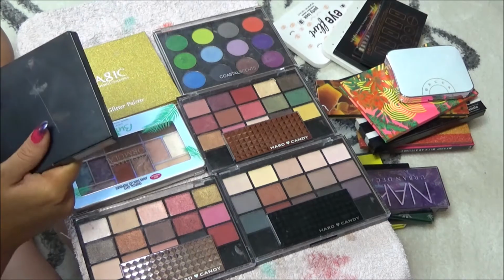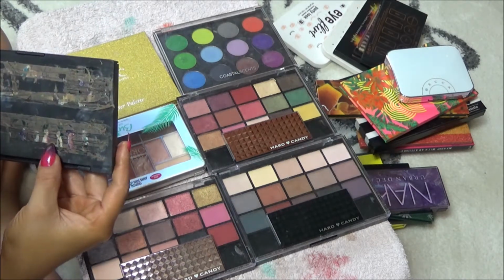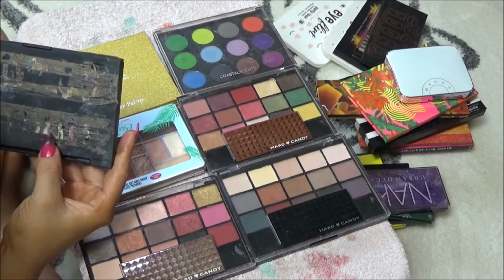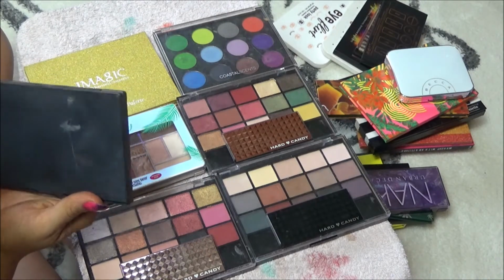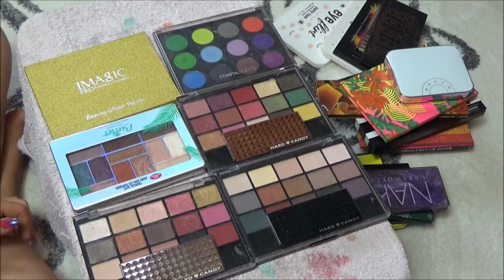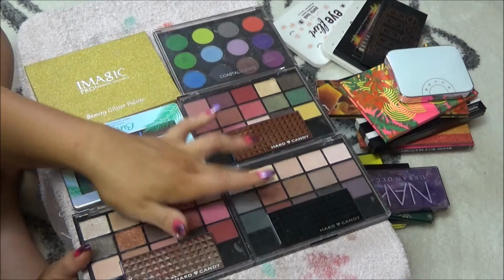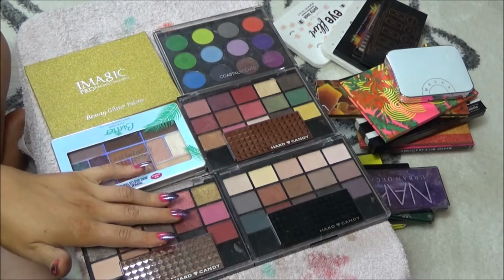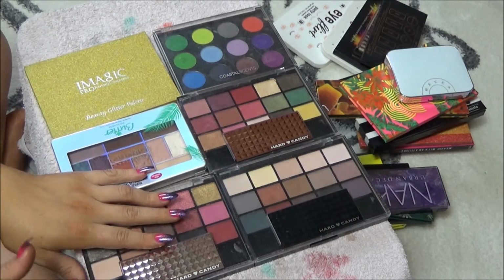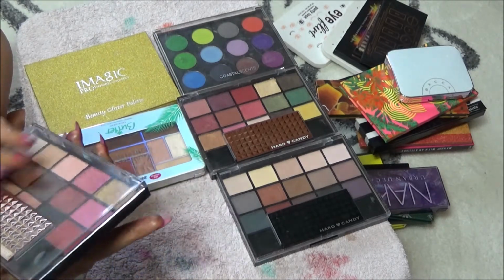Oh, do I keep this? The back is so janked. Ugh. You know what? I'm gonna keep it. This is a sentimental piece. Do not shame me. Okay, so I've got 1, 2, 3 Hard Candy palettes, and I think I probably have more somewhere, but let's take a peruse here.